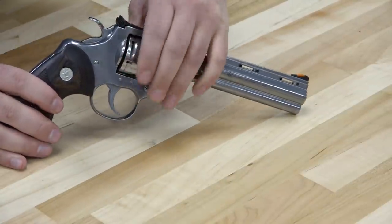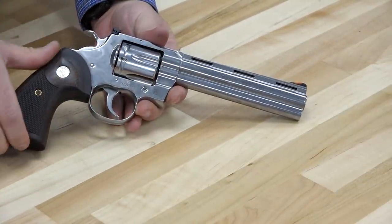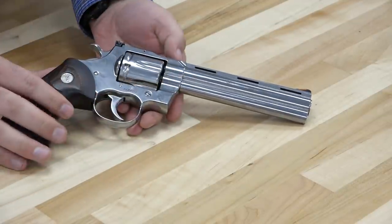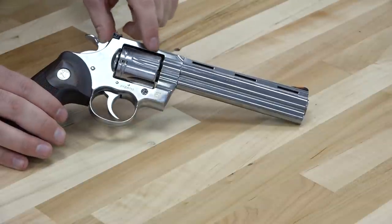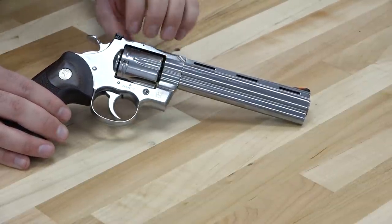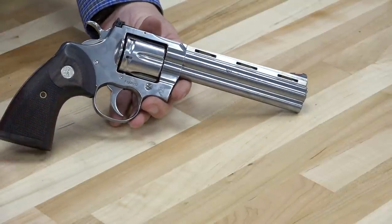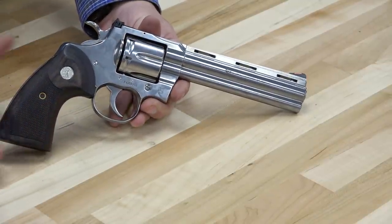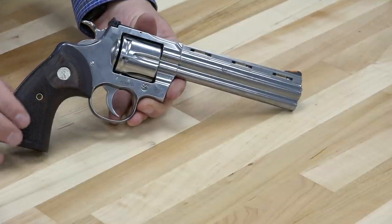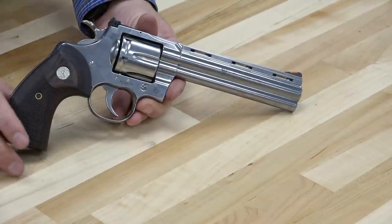So overall, I think the fit and finish is very nice on this revolver. There's no sharp edges anywhere. Everything's nice and rounded off. I will say the top strap is also heavier than the old Colt Python revolvers. They beefed that up a little bit. And supposedly the new Colt Pythons are supposed to be more durable. Time will tell on that, but I really hope so, because the originals did have some durability issues. And we'll talk about that more after I shoot it and get some more trigger time behind it.